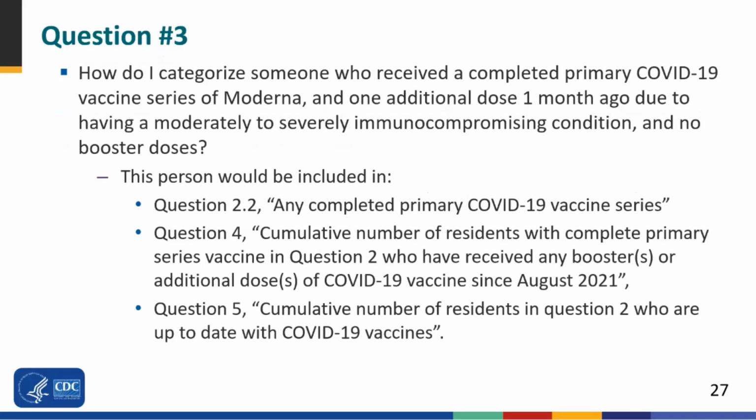Question 3 asks about how to categorize someone who received a complete primary COVID-19 vaccine series of Moderna and one additional dose 1 month ago due to having a moderately to severely immunocompromising condition, but no booster doses. The individual is considered up to date because they received their additional dose 1 month ago, so they are not yet eligible for a booster dose. They would be counted in question 2.2, question 4, and question 5.